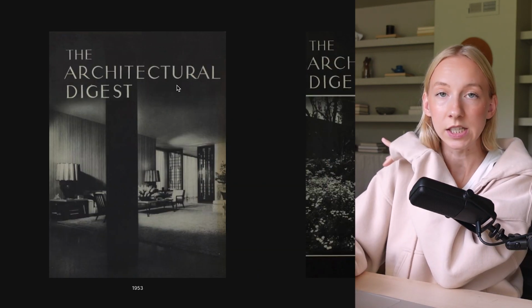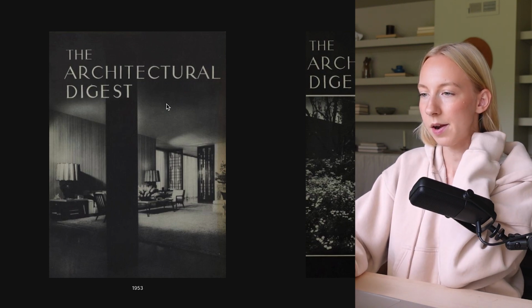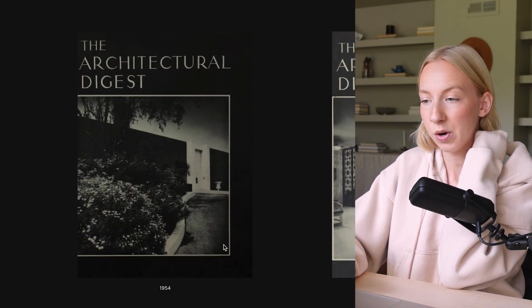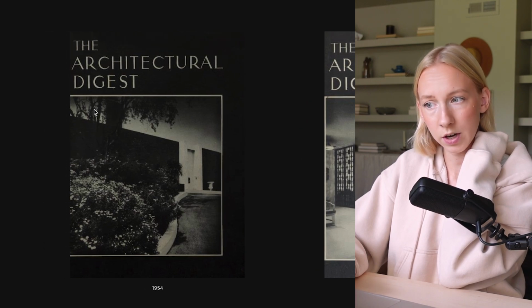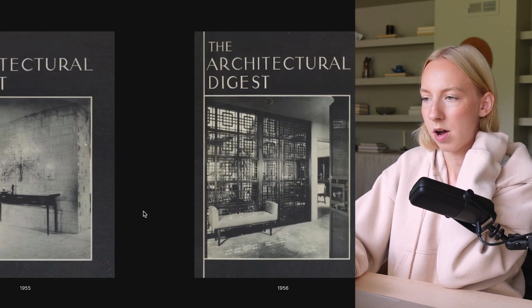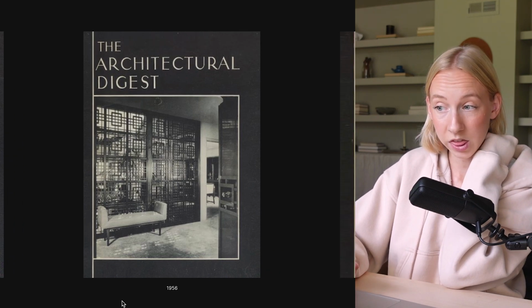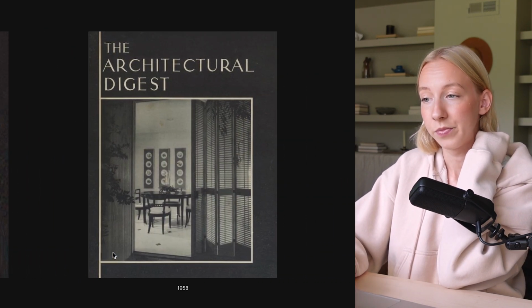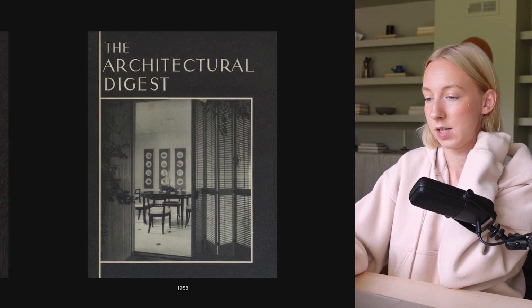So in the 50s, we're still seeing that same font here. Not changing it up a whole lot. Maybe a different layout here. We've got this box, which is different. And yep, again, they're doing the box with the left border. Not a whole lot different in the 50s.